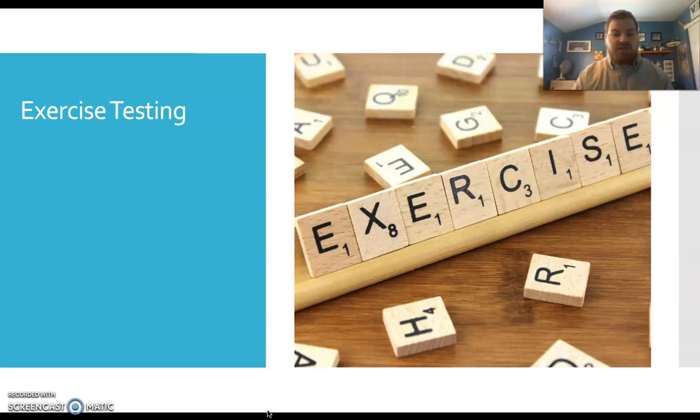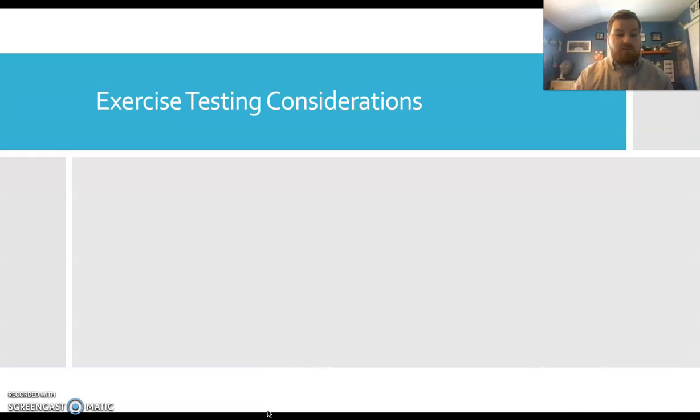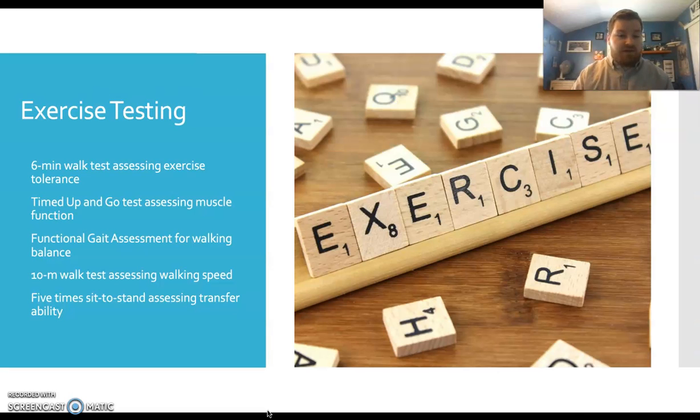So, what are some exercise tests we can do for MS patients and our client, Mrs. M? One of them is the 6-minute walk test, assessing exercise tolerance. We could do the timed up and go test assessing muscle function, the functional gait assessment for walking balance, the 10-meter walk test assessing walking speed, the 5 times sit to stand assessing transferability.